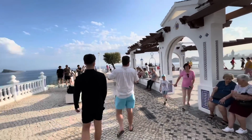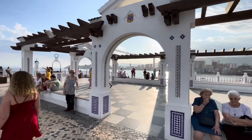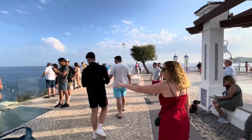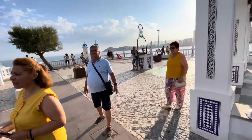Cool. So they call this the balcony of the Mediterranean. So you've got Levante Beach. You go all the way around and you see Poniente Beach. And in the distance, beyond that mountainous rock, is La Cala. Pictures about the thing in the background there. Yeah. Oh, yeah.